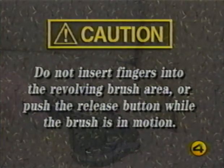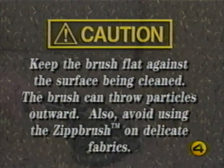For safety's sake, do not insert fingers into the revolving brush area or push the release button while the brush is in motion. Keep the brush flat against the surface being cleaned. The brush can throw particles outward. Also, avoid using the zip brush on delicate fabrics.